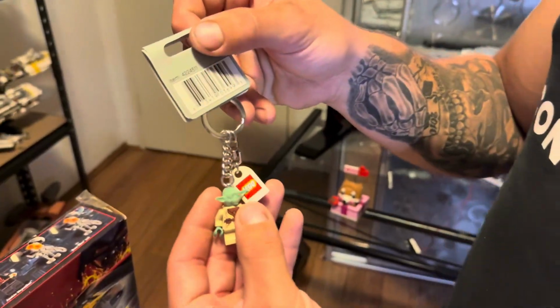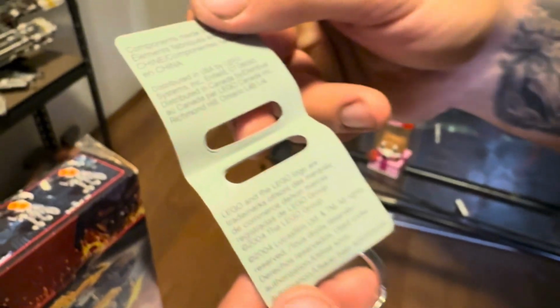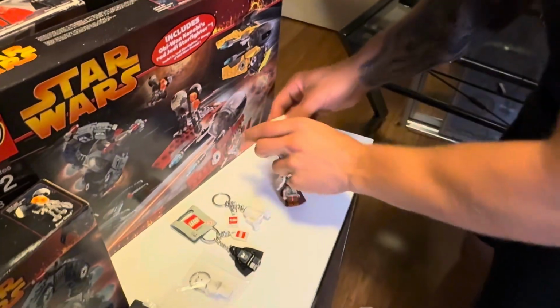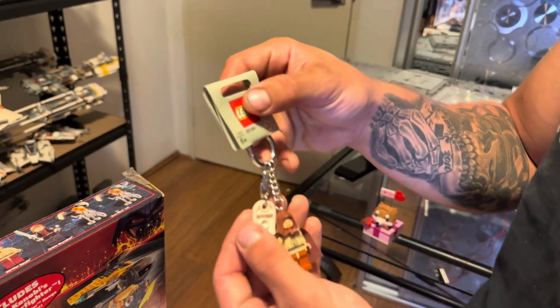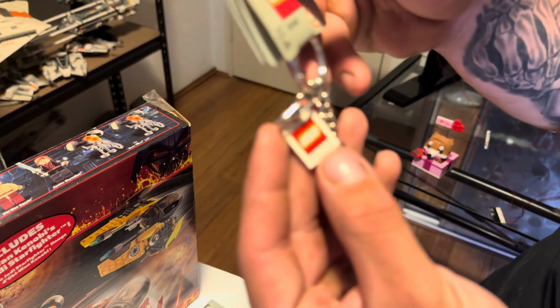Now, we'll show you that, but let's start off with something interesting. This is actually in 2005, it says, but then on this little brick here, it says 2002, and then the actual barcode in the back says 2004. So I'm not sure what year this is from, but it's supposed to be in 2005. The second one we have is the Obi-Wan keychain. Now, this one fetches for around $500, just this keychain. And then this here says 2005, so that's correct.